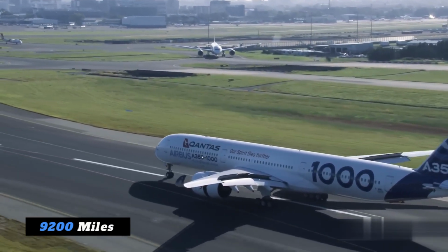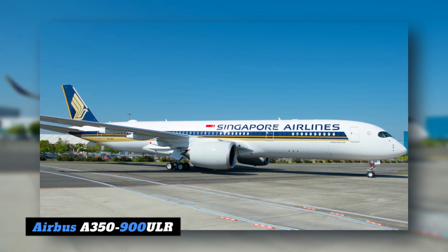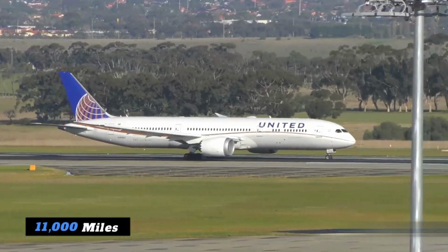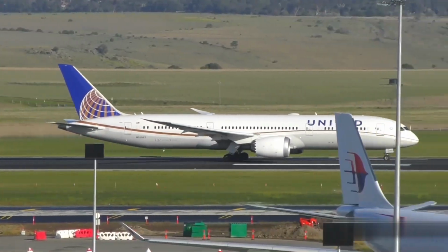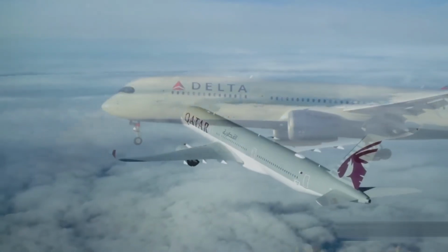And if you're looking to break records, the A350-900 ULR will happily fly further than any other commercial aircraft, covering an impressive 11,000 miles. If you're in the corporate jet business, the ACJ350 version can even stretch its legs for up to 12,400 miles. Talk about global reach.